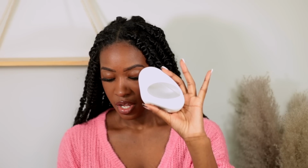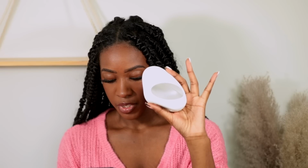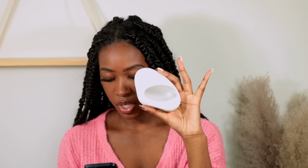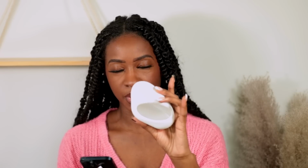This is the Ariana Grande Mod Vanilla. This retails for $48. The keynotes are juicy plum, orris butter, vanilla absolute, cocoa butter, and jasmine. I was like, there's something in there because this is a very vanilla fragrance.